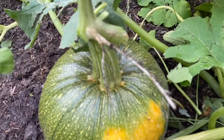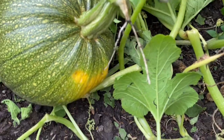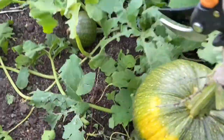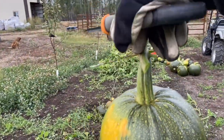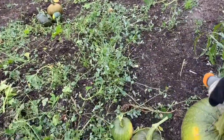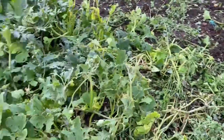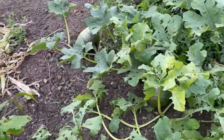See that root? They will root in. I'm leaving that root on so they ripen up a little faster. I don't know if you can see that better. I want to leave that on so they'll ripen up and not just rot. Let's see what else we can find here.